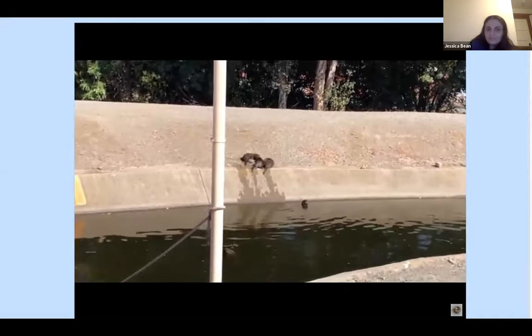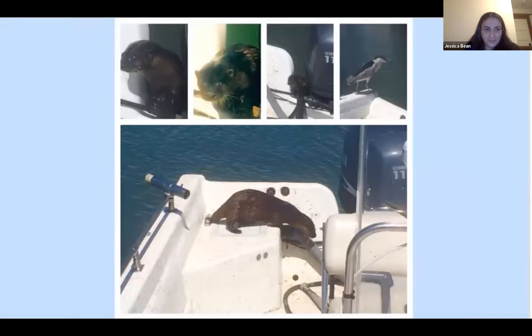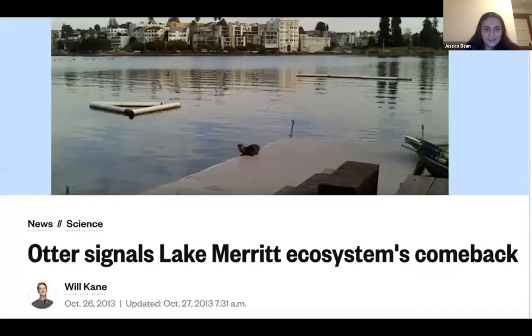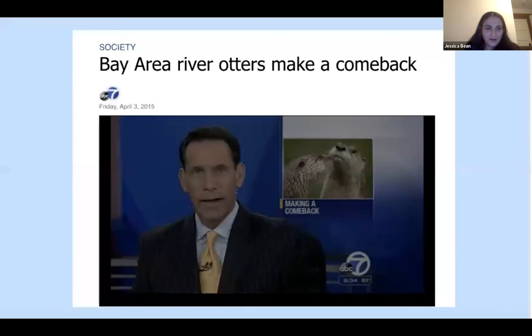Oh my goodness. So again, these are some of the observations that were starting to be made. This is a shot from someone in Sausalito who had an otter on their boat. There were these reports showing up of otters in Lake Merritt in the middle of Oakland. And in San Francisco, out near the Sutro Baths, they named him Sutro Sam. So this was in 2013. And just other reports that we're seeing more otters. They're making a comeback. This was 2015.